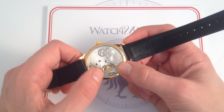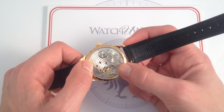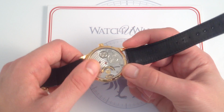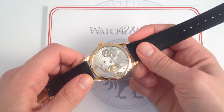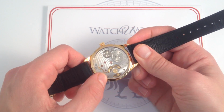But despite the increase in beat rate, this watch nevertheless retains 54 hours of autonomy between winding, so you have a robust 54-hour power reserve, and the watch is a pleasure to wind just as it's a pleasure to wear and a pleasure to behold. 21 jewels, composed entirely of nickel copper.